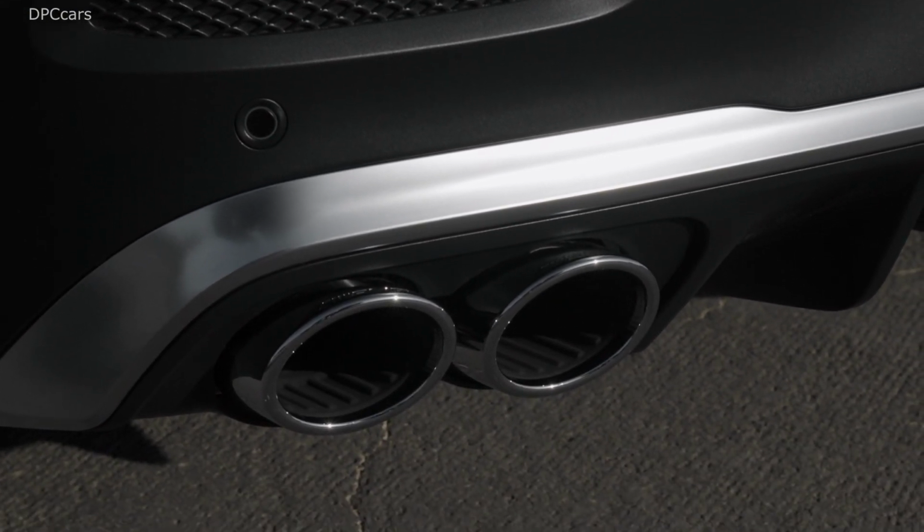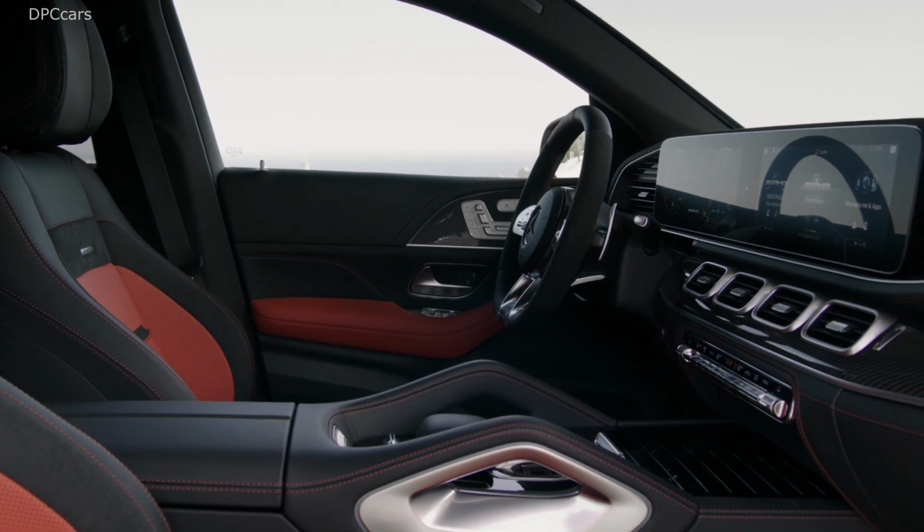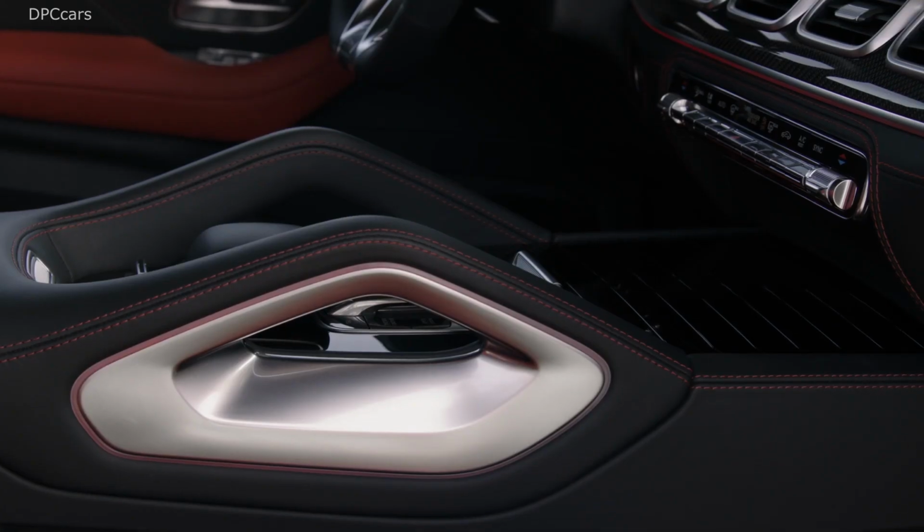Pricing and availability haven't been released yet. Mercedes says the new GLE Coupe is a 2021 model, so we expect it to hit the dealerships early to mid 2020.